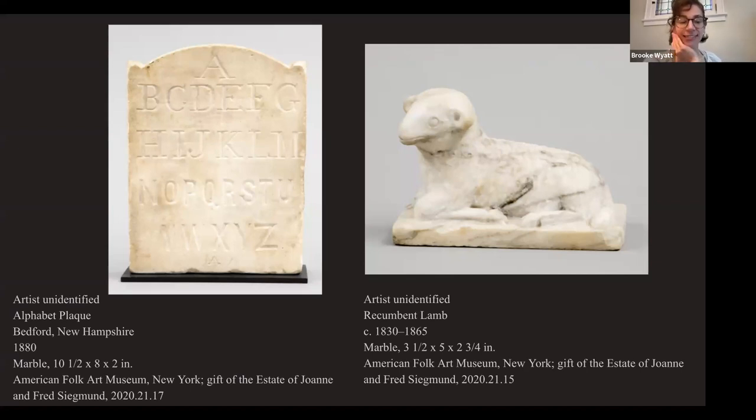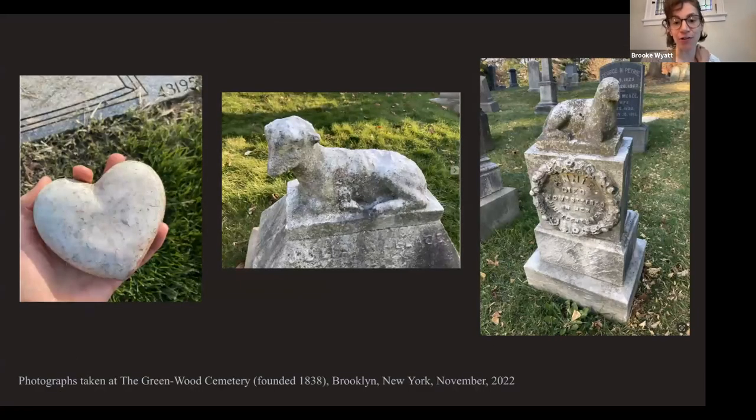But first, if we could go to the next slide, I wanted to share some photos from a trip to the Greenwood Cemetery in Brooklyn back in November, where I saw many recumbent lambs and was very excited. They're worn down by the weather and the years, but in the center and on the right, you can see examples of these kinds of marble lambs in an actual cemetery. And on the left is a marble heart that I'm holding to show the size. And I think it's a very related object to the ones in AFAM's collection that are included in Material Witness. And if we could go to the next slide, please.